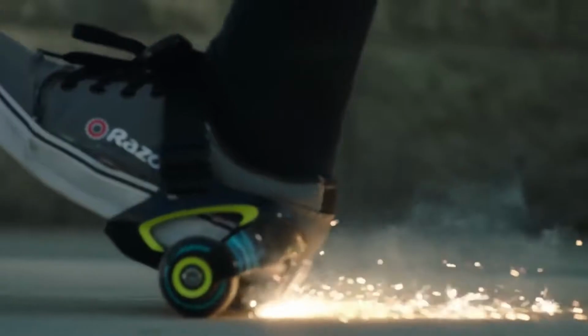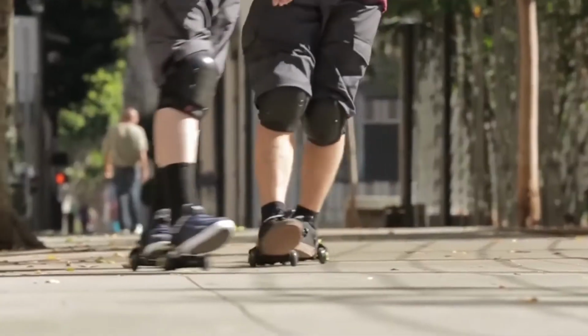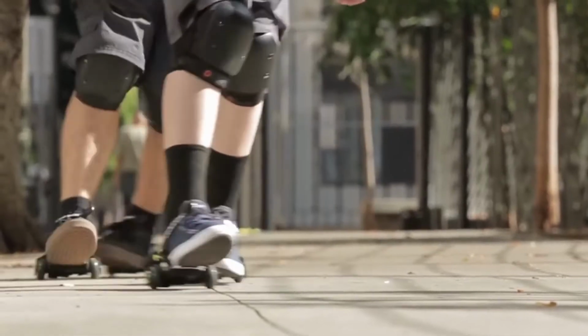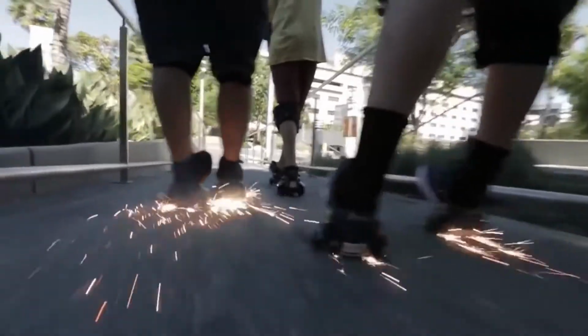These skates are pretty tough, but have some limitations. The user's weight should not exceed 180 pounds. Particular attention should be paid to the fact that the roller skates may spark when the back of the platform is at a right angle.